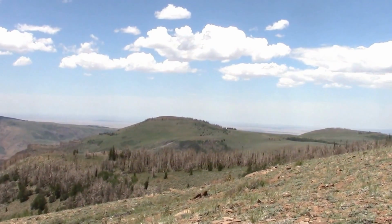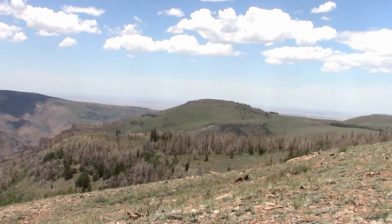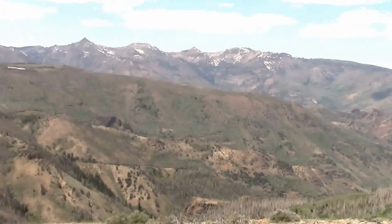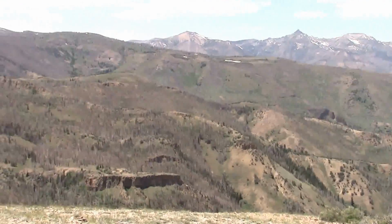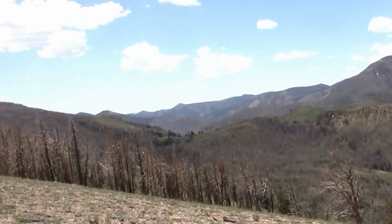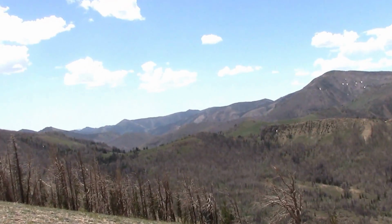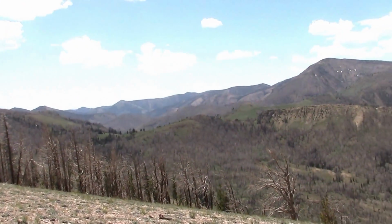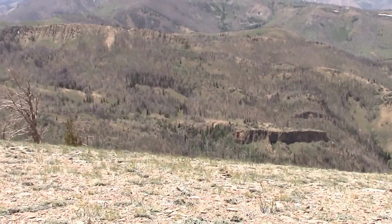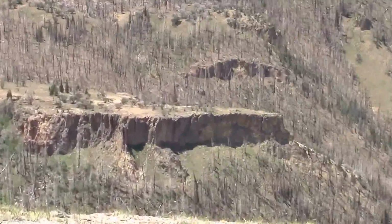On a wilderness trail, so no quads, no... with feet. Horses, mules, humans. All right. Jeez. All right. Well, there we go. So. Look at that.